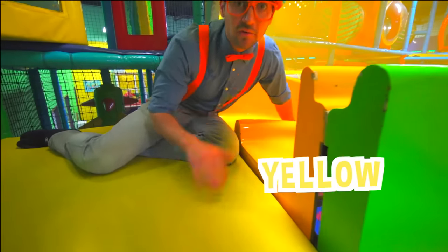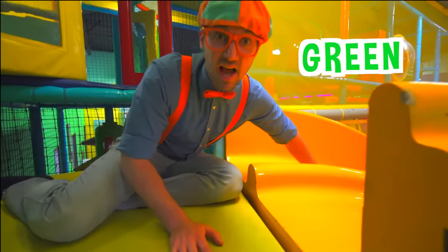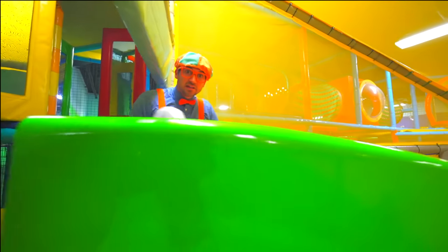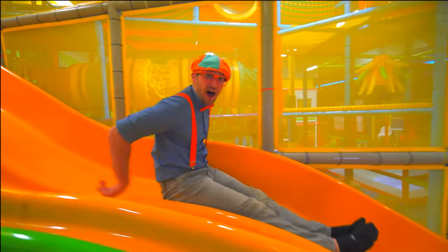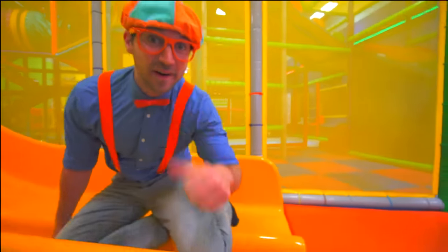Okay, I'll go down the yellow side, and you go down the green side, okay? Oh, tight fit. Ready? 3, 2, 1, go! Whoa! Whee! Great job!